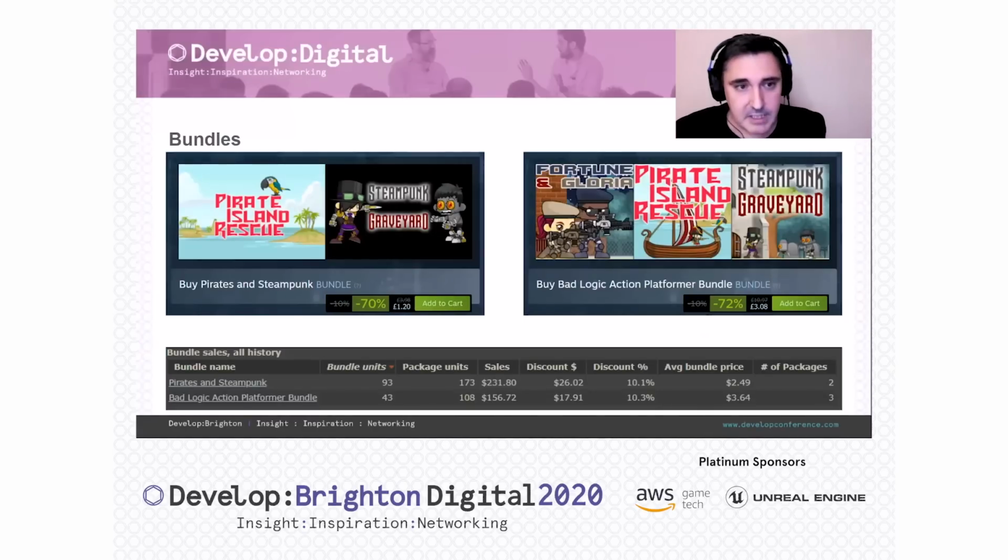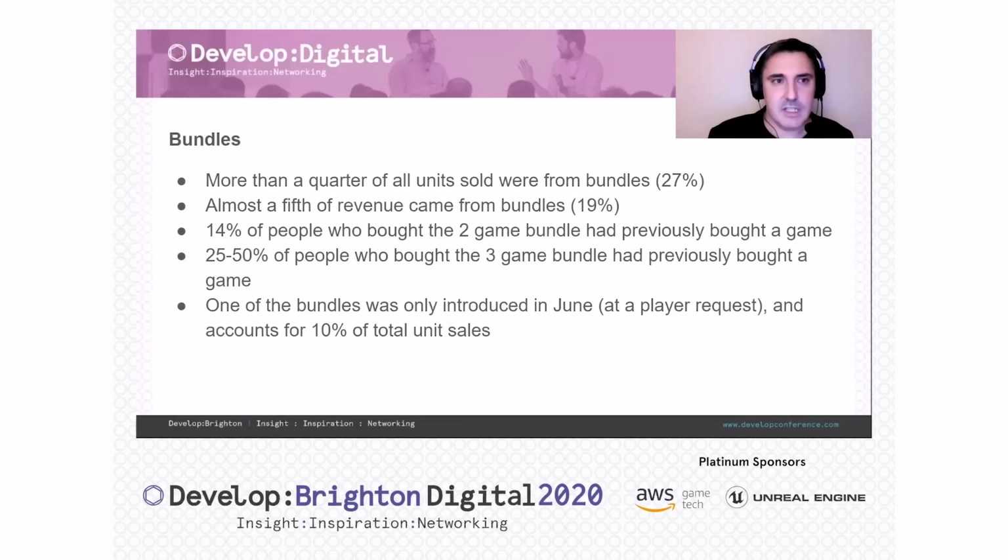Right, another thing I want to talk about is bundles. I put my games in some bundles. They're a way to buy the games with a small extra discount. You can have a look at the figures down the bottom at your leisure when you pause this later. But I just want to put those into context.